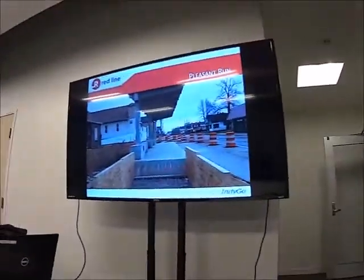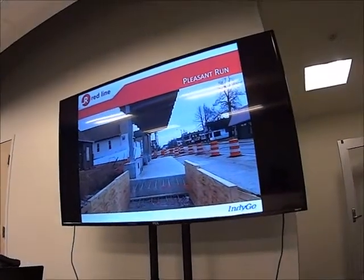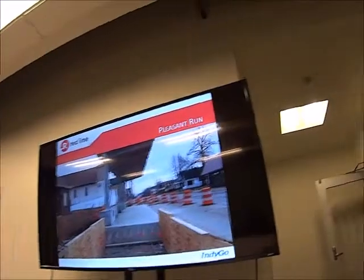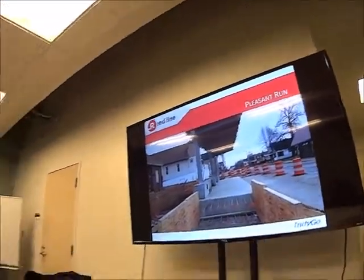And then this is an example of a side platform that's currently under construction. This happens to be Pleasant Run on the south side, and this one even has the wood planks for the roof canopy installed.